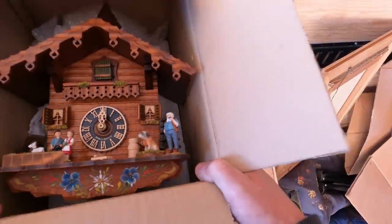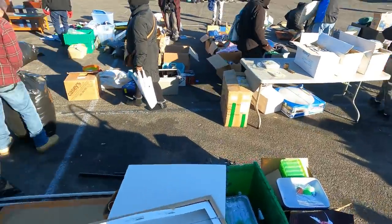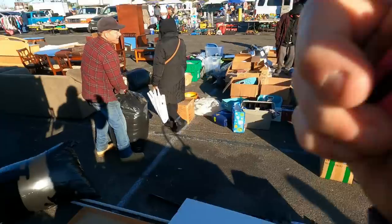$200 to a reseller, probably. We'll see. Definitely will set it aside because of the condition. I'd be happy if he could just open up some boxes, you know?